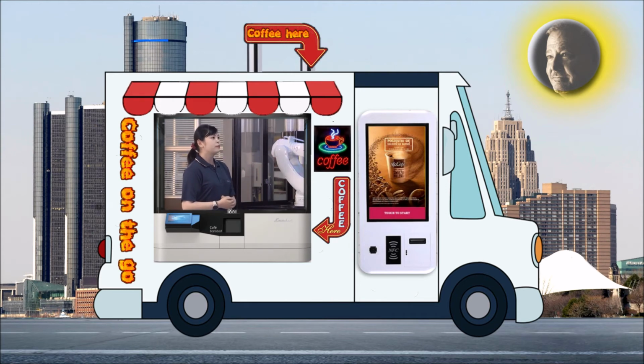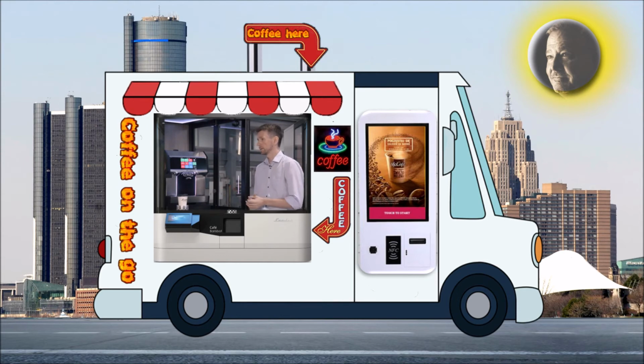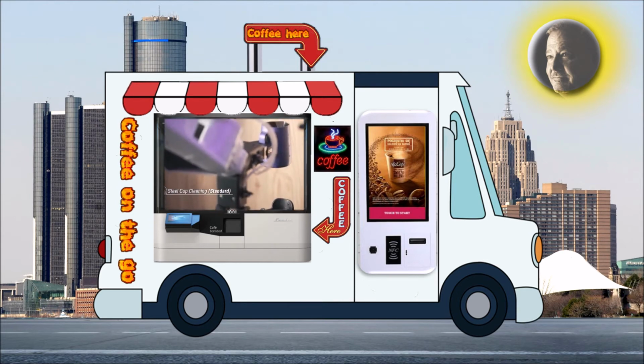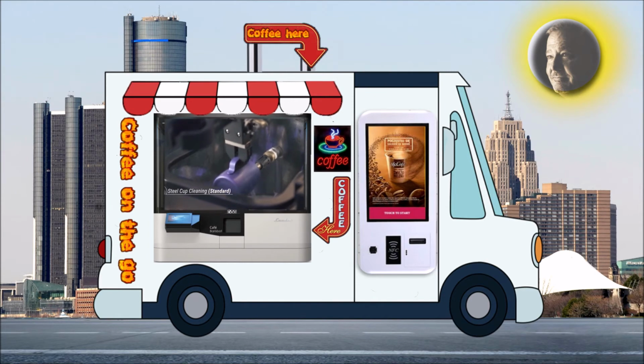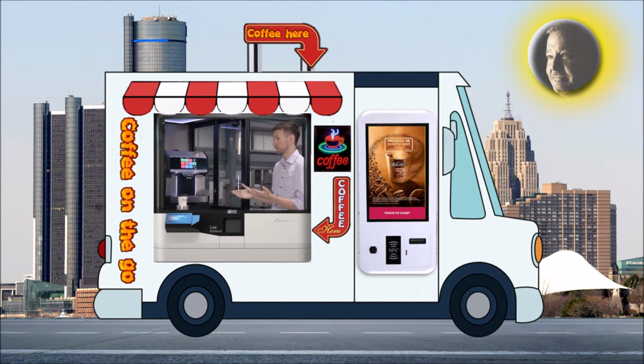Okay. So what about the sanitation here? We have the frothing cup, right, for the latte art. So that one is cleaned every single time? Yes, after the latte art is finished, our robot will clean the cup with hot water. Okay, so it's 100% sterile, right? Yes. Excellent. So, yeah, the Barista really does it all.